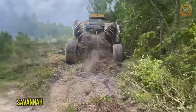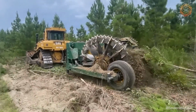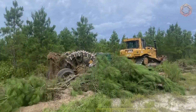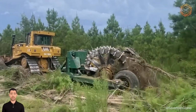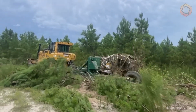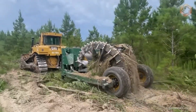Meet the powerful and aggressive Savannah Model 1720 stump grinder that will change the way you approach land management. This revolutionary machine features a unique wheel-turning system that allows it to efficiently and quickly work different types of terrain. With this uprooter, you can get not only a clean sight, but also the confidence that every square foot of land is being used to its maximum potential.